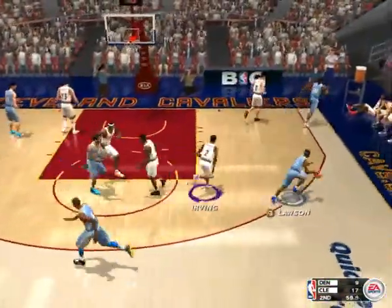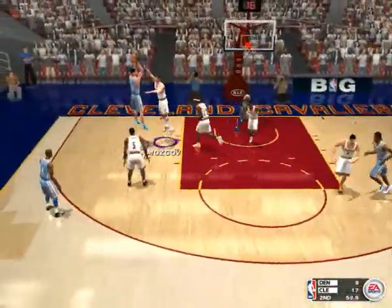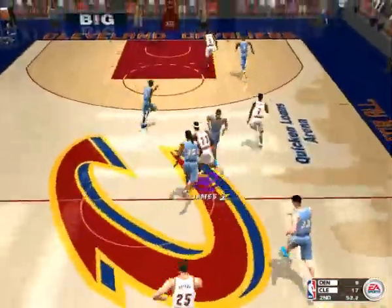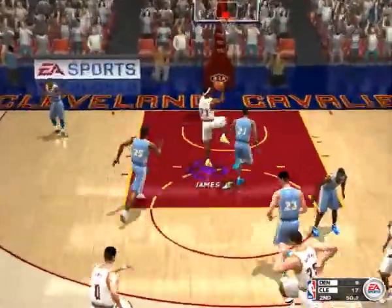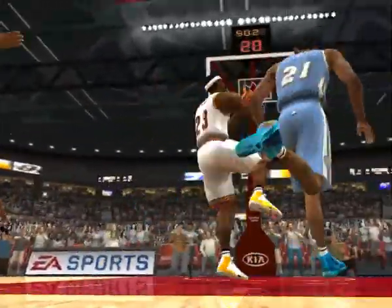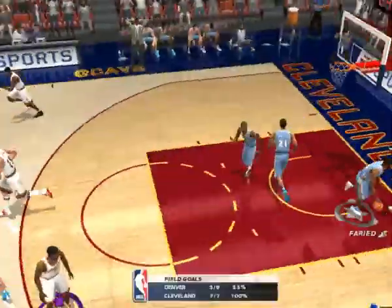Number 3 feels they have an advantage now, though, and they're going to try and exploit it. Number 23 takes the shot. He grabs the board. Cleveland is showing us their running game right now. He can ride. That's some serious lift. Cleveland on a 6-0 run.